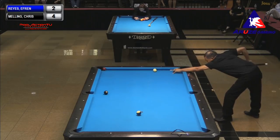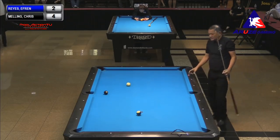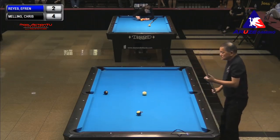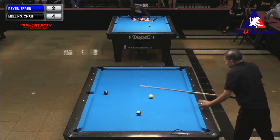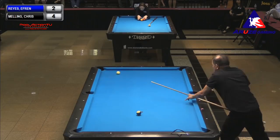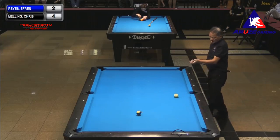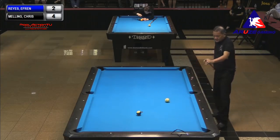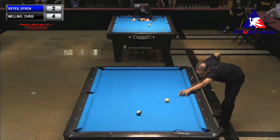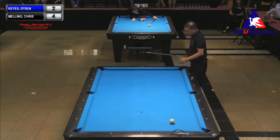And just come up and shoot the 8 in the side. Overran a little bit, but it's not a problem. Pretty routine shot for a player of his caliber. 4-3.